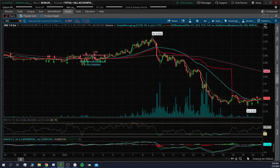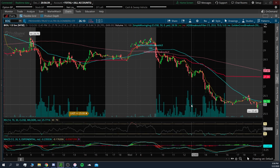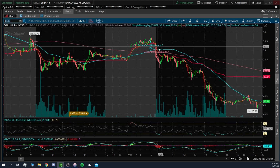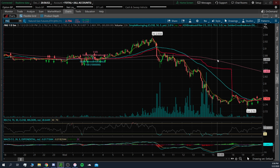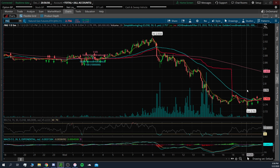So if we take a look at UNG, this is another ETF for this one. This is a low volatility one, whereas UGAS and DGAS, they're delisted now. So if you look at BOIL, you can trade this. This is a leverage 3x fund, so you can see how drastically it moves compared to UNG, and I'll show you the differences between them. But right now we're looking at natural gas futures itself because that's the main indicator for this one. This is an ETN, so we want to keep that in mind.